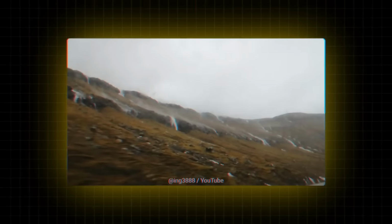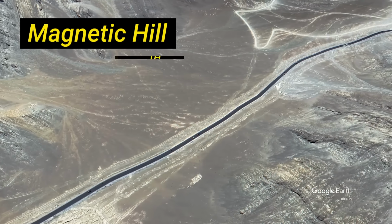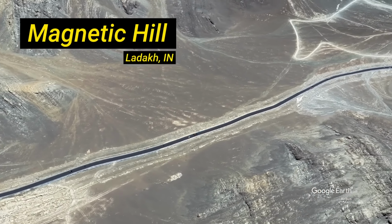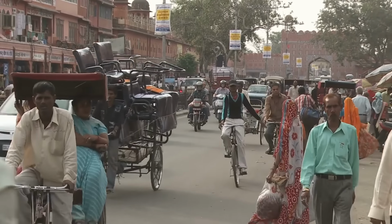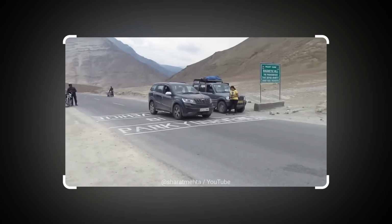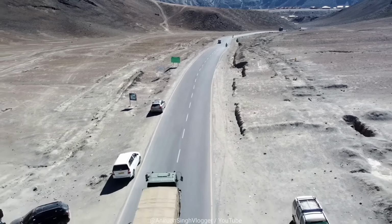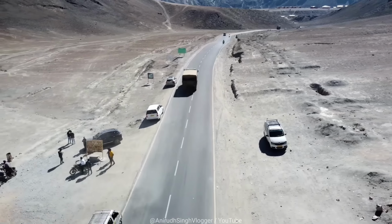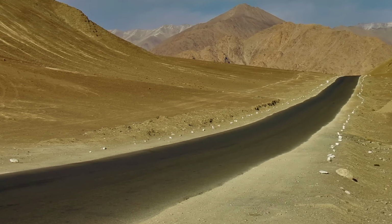Magnetic Hill in Ladakh, India, is a fascinating spot, sitting at about 14,000 feet high, right along the Srinagar-Leh Highway, just 16 miles from Leh City. It's known for a quirky gravitational trick where parked cars mysteriously roll uphill when left in neutral, defying logic and catching the attention of visitors from all over. Locals have their own myths, viewing it as a path between heaven and earth.